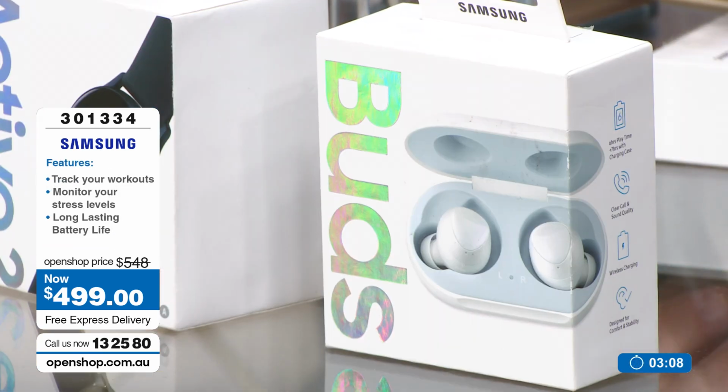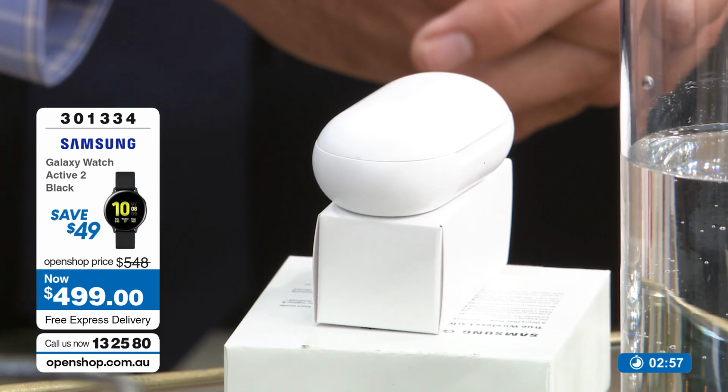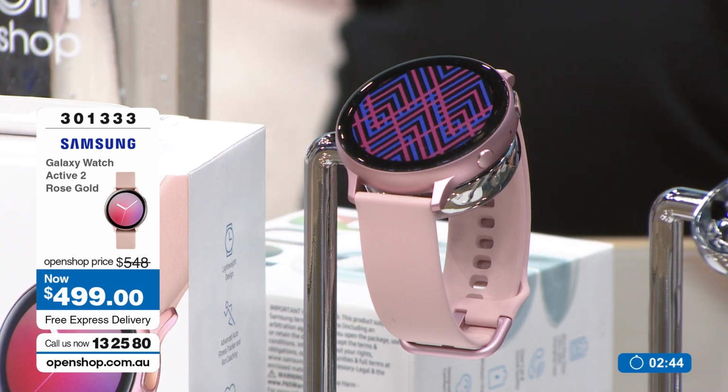Guys, do you want to get this deal today or are you going to miss out? Because this is a deal that we're doing today and today only. That's why we brought today's show on as a special. Basically, we're going to give you the free earbuds with this smartwatch, valued at $249. That is free. And you're going to get $80 worth of credit points too. So $499, you get $80 worth of credit points you can spend next month. Saving of almost $50 from the original price of $548. Free express delivery and available while stocks last, but it's the black or the rose you need to choose. So it's 301-334 for the black and it's 301-333 for the rose.